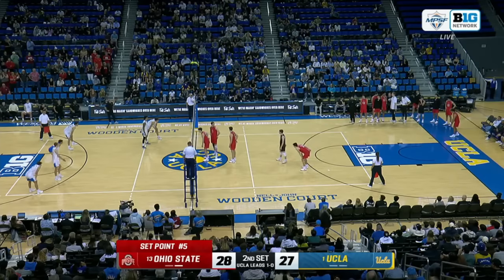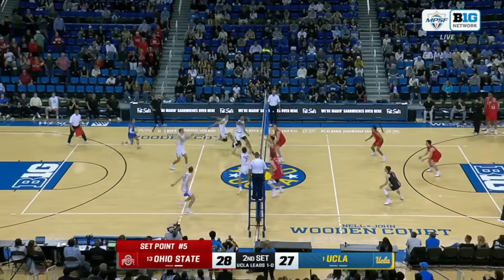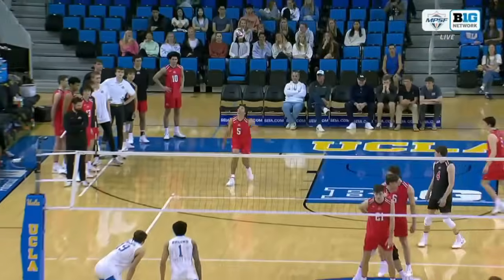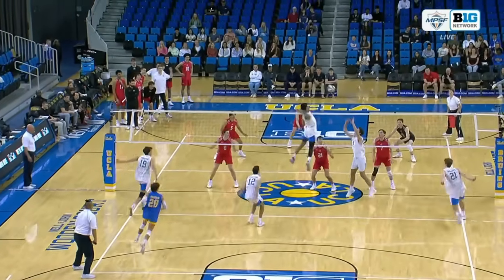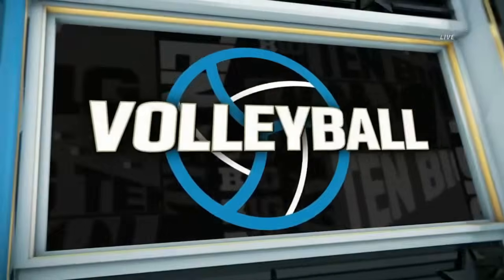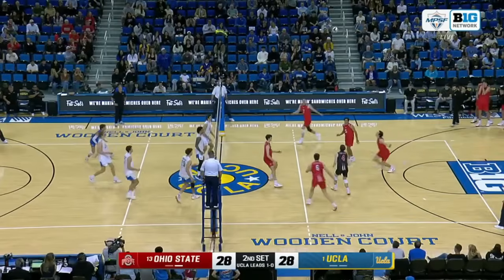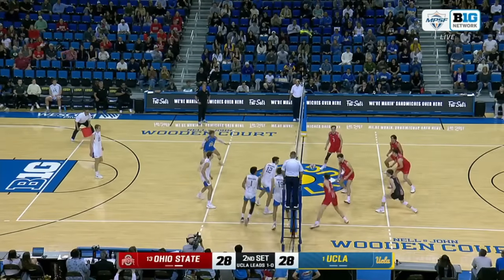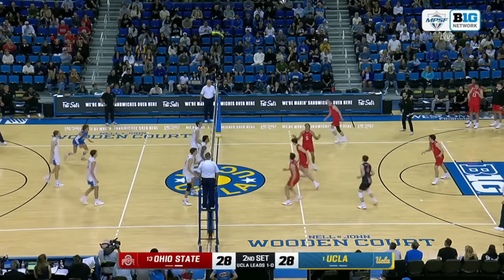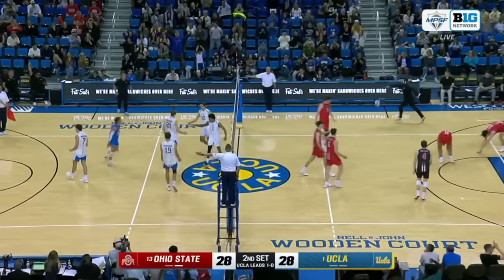Going down Sean Kelly's line. Look at that, just an absolute dime of a pass. Beautifully received by UCLA. Man, his future is sure bright. Sean Kelly shifting over, finds the Bick out of the back row. His coach said he's even seen more growth out of season from Sean Kelly. Wetzel, good cover by Ohio State. Rowan is out of the play. Both teams good block touches. Rama on 2.